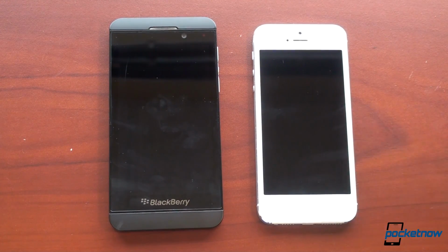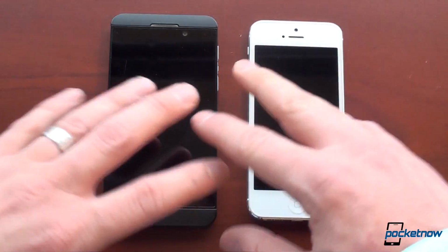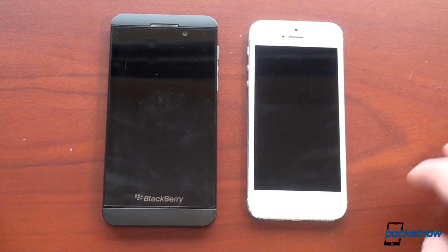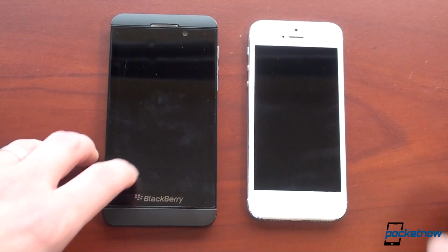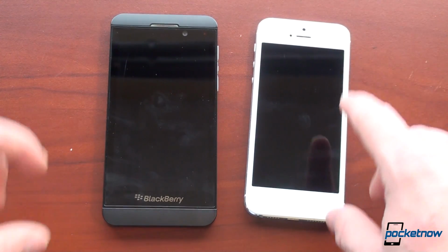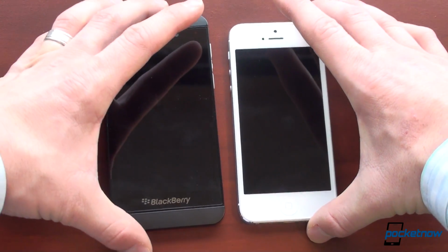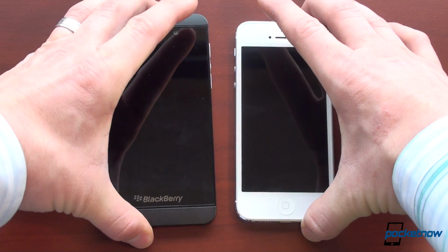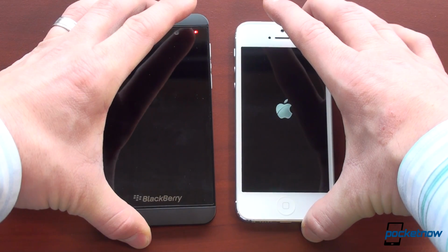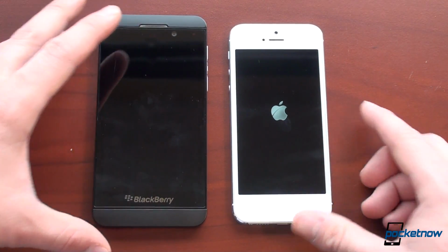Now, before we talk about specs and boot up, a little bit on availability. The BlackBerry Z10 will be available on all 4 carriers very soon. We're filming this in March, and around March or April, it should be available. The iPhone 5, of course, is available on all carriers except for T-Mobile. So let's start these up and see which gets on first. 1, 2, 3... Geronimo.